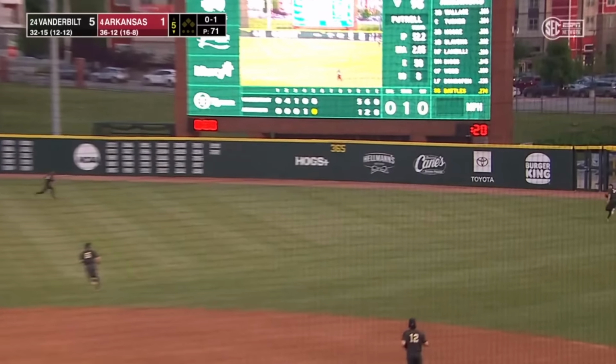Well, just an outstanding job by Robert Moore to see the ball up in the zone. This is a hanging breaking ball, and he just smoked it into the hog pen. That's a huge swing for Arkansas and a big swing for Robert Moore. You can see that a little extra clap and point to the sky and just thank you, God, for that one.